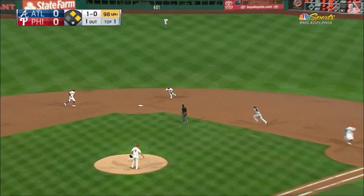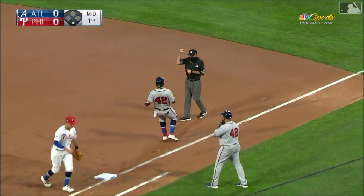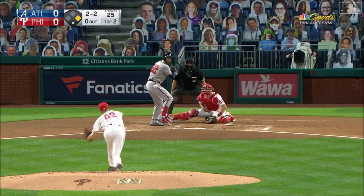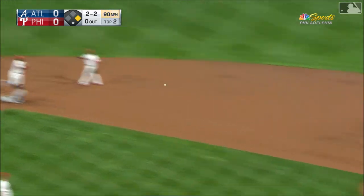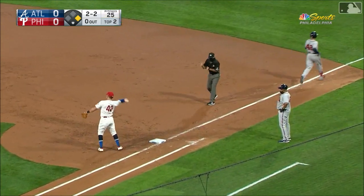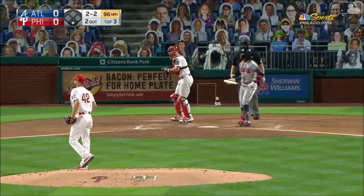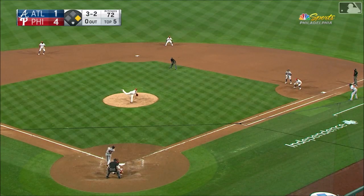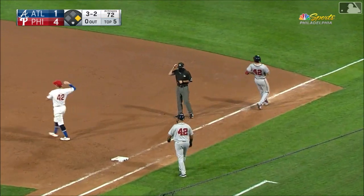Line drive on a couple hops to second. Segura has it, touches the bag, goes to first in time. Ground ball out to second. It could be the second double play of the night, and it is. Swing and a miss. He got his first strikeout of the night. Ground ball over to third. Might be two. They've got to hurry the throw to first, and they do. Third double play of the night.